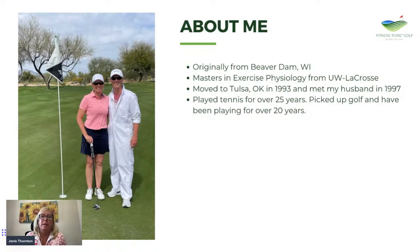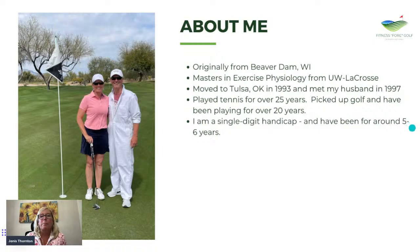Now, I played tennis for over 25 years. However, I had to quit at the age of 35 due to knee pain. I literally couldn't walk up and down stairs anymore just because of playing on hard court tennis for so long. But I did pick up golf, and I've been playing golf for over 20 years. I am a single-digit handicap and have been for the last 5 to 6 years. And if you're someone who doesn't play golf, what that means is that I'm actually pretty good.